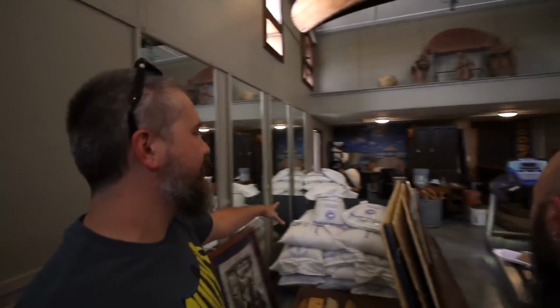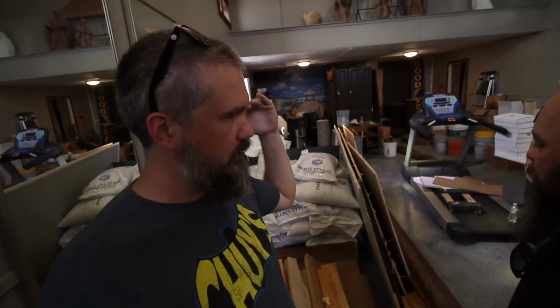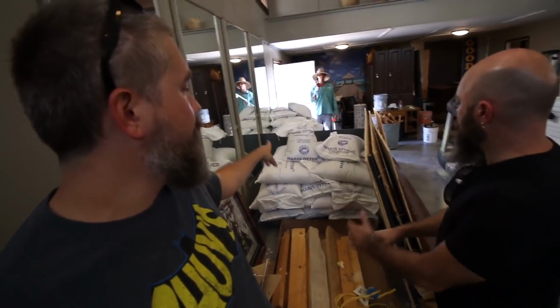As you saw at the end of the last episode, this was the shipment of grain we got in for our first whiskey quest. That's the malt of magnificence, the single malt of magnificence. We got a few going right now. The community voted on that grain. In this room, merch storage now.